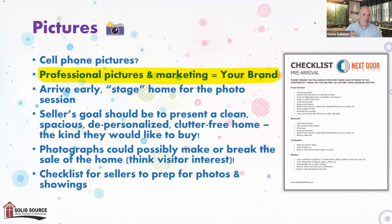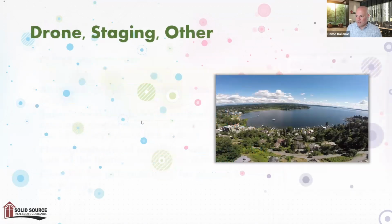This is, again, your marketing. So if we don't relay this to the seller and the photos aren't great, we pay for the photos, but then they aren't great because there's clutter all over the place, that's going to show on you and not the seller, even though it is maybe their fault. They're going to ask you why their home isn't selling, right? So it's better to just be upfront with them and give them this.